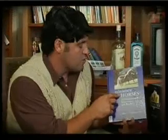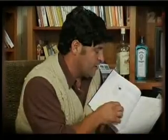Well, this is miniature horses. This is a veterinary guide for owners and breeders, so obviously a little bit more hands-on than the introductory book I showed you, really. This is a little bit more, you know, you're getting amongst it.